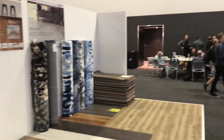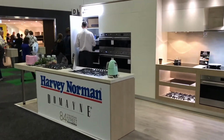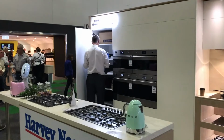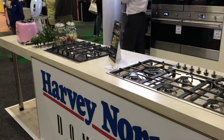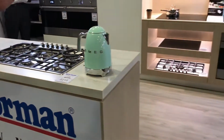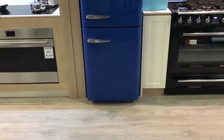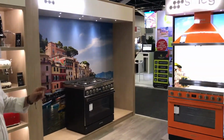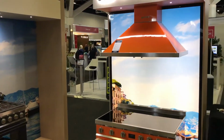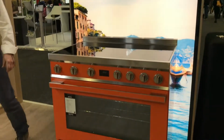Over here with our friends from Italy at SMEG, we've got a fantastic display of some of the new products that they've got, including their whole new range of small appliances, kettles, toasters, mixers. We've also got the Fab fridges, which have been tremendously popular, including the new Victoria range, and also a product that was released in Milan recently last month. We've got the Portofino range from SMEG. Absolutely fantastic range of products. Come down and see the boys from SMEG and Harvey Norman.